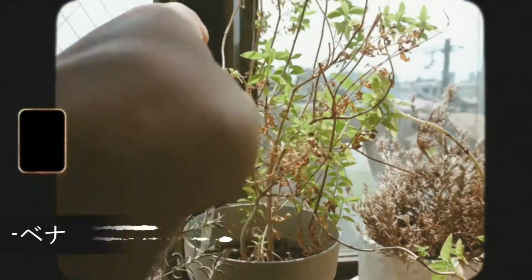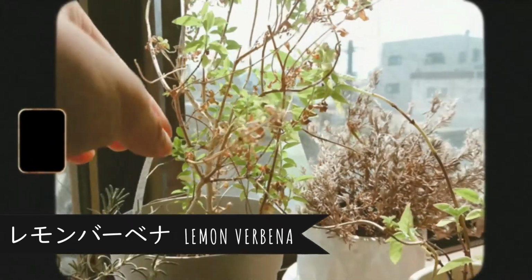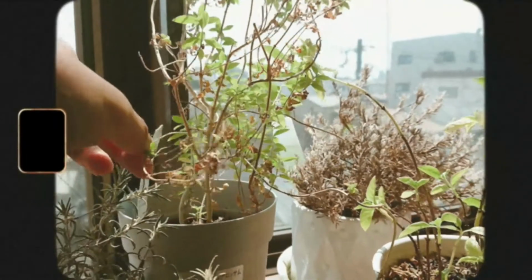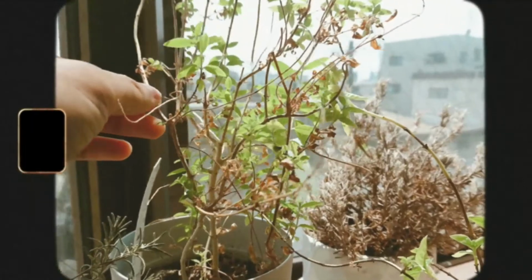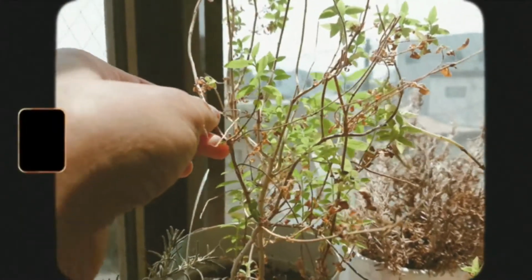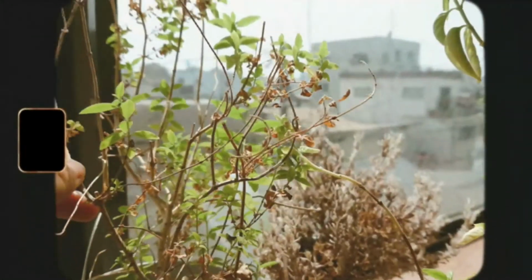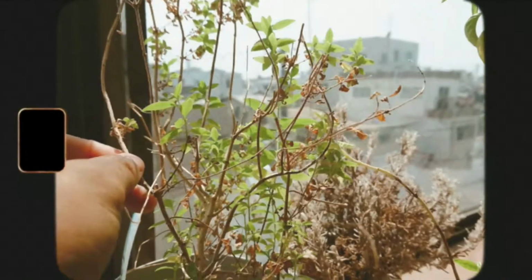This is, I think, a lemon verbena plant. So I gotta cut off some of these dead bits, I guess. But they also have green growing on them, so I don't know what I should cut and what I should keep. I should have, I guess, just cut it all down, but I didn't. So now we just have good stuff growing with the dead stuff.